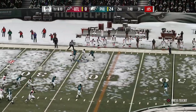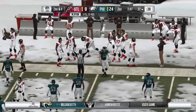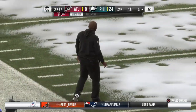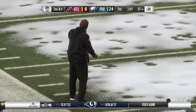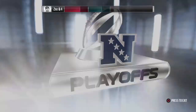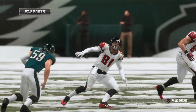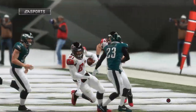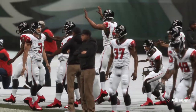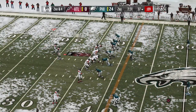On 1st and 10, it's Ryan. And finding the tight end, Hooper. A gain of 6 there on 1st. How about the timing on that one, where they were in sync, weren't they? 3-step drop, ball's out of his hands, right to the tight end. Nice completion, just like they do it in practice. Six yards was the pickup on the last completion, so here's 2nd and 4.